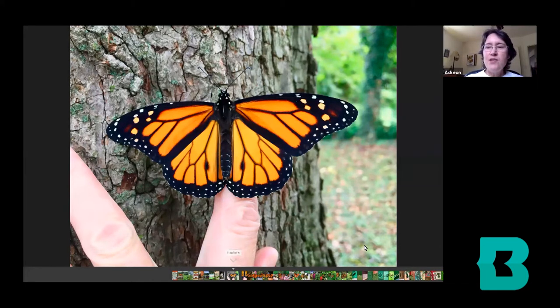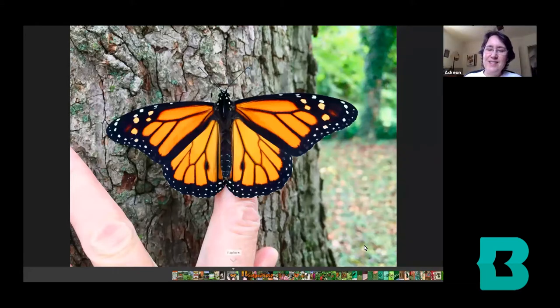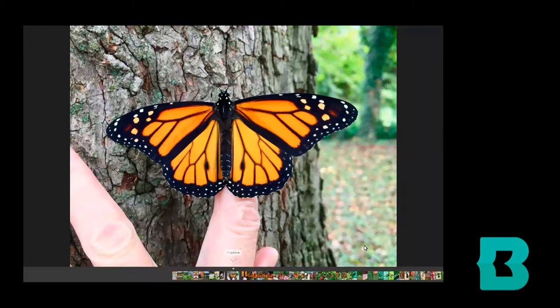Okay, so Miss Megan, I know you've been studying this. Do you know whether this adult butterfly is a male or female? I do know because I have watched one of your previous lectures. This is a male monarch. And how do you know that? I'm so glad you asked. I can see the small, almost tear-shaped black dots that are on the lower half of the wings of the monarch, and I believe that is what distinguishes the male from the female.